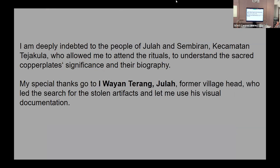So my conclusion: copperplate inscriptions have undergone several transformations and translocations. From royal edicts issued and produced at a meeting on a market day near the king's palace, transported to Julah, they became, in a second step, sacred heirlooms and deified beings. And finally, in the mainstream of the international art market or antiquity market, they became potential commodities, especially on the international black art market with its whitewashing procedures.